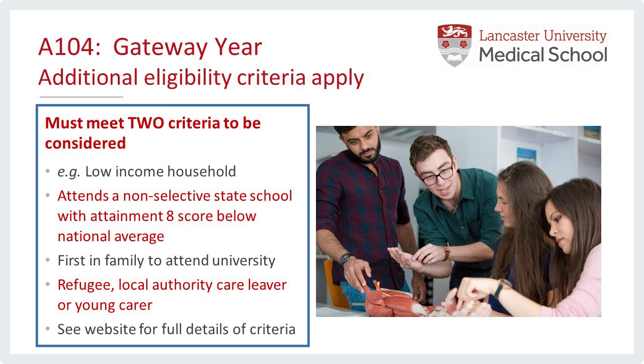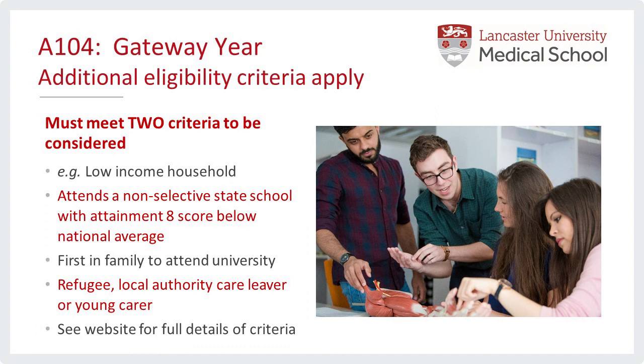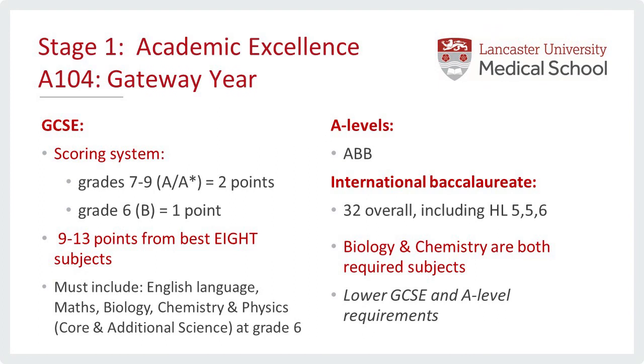For example, if you come from a low-income household, if you attended a non-selective state school with an attainment 8 score that's below the national average, if neither your mother nor your father attended university, if you're a care leaver or a young carer. So you must meet 2 of these eligibility criteria before you can be considered for A104, the medicine and surgery with a gateway year. If you do meet these eligibility criteria, it means that you can be considered to study medicine with lower GCSE and A-level requirements.